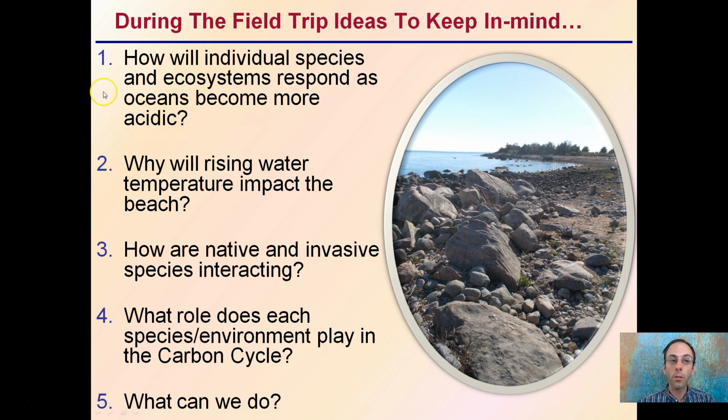Now, getting to the key ideas of the field trip to keep in mind. 1, you want to be considerate of how the individual species and ecosystem respond as the oceans become more acidic, sadly a trend that we are noticing here with some general global data. 2, why will rising water temperature impact the beach, and what will it affect?